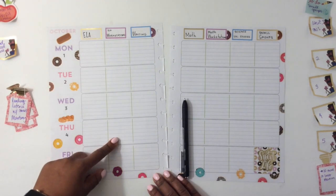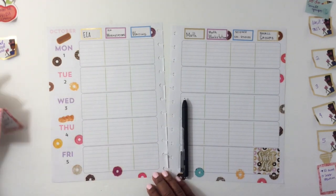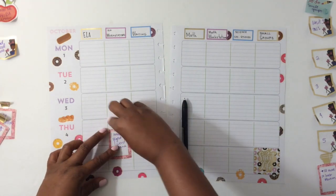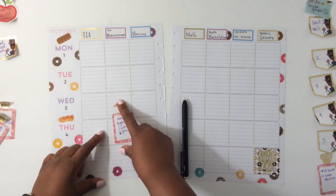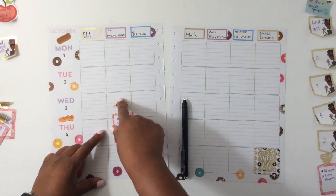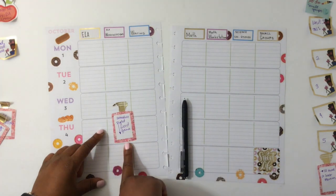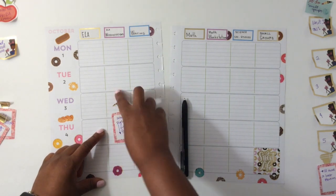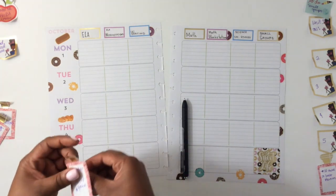For workstations, anytime that I'm introducing a new workstation, which I think I have, that was this one here, then I'm going to include that. So on Wednesday, I'm introducing a new workstation, and I'm going to specify that there. And then any pertinent information about that workstation, which I'm actually going to need to laminate some things, I'm going to put a note to make sure that I laminate probably on that Tuesday, the day before, because I will need it on Wednesday.